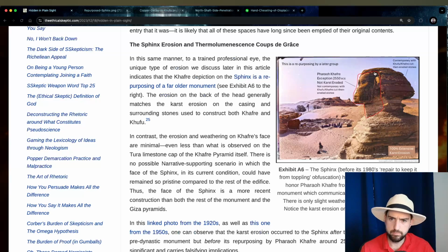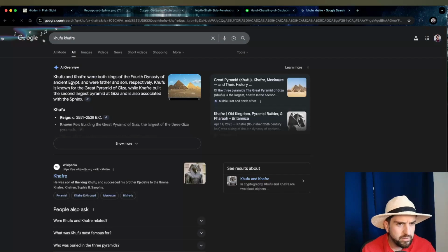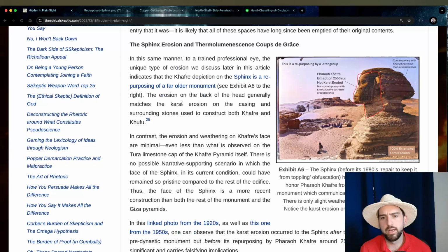So, as a reminder, one of the main theories about what the Sphinx represents is the pharaoh Khafre, which I think was the son of Khufu. Khufu and Khafre were both kings, father and son. Khufu is attributed to the Great Pyramid. Khafre is the son, second largest pyramid, and is associated with the Sphinx. Got it? Khufu, daddy, Khafre, son, and that's the theory. Okay, mainstream theory. Moving on.